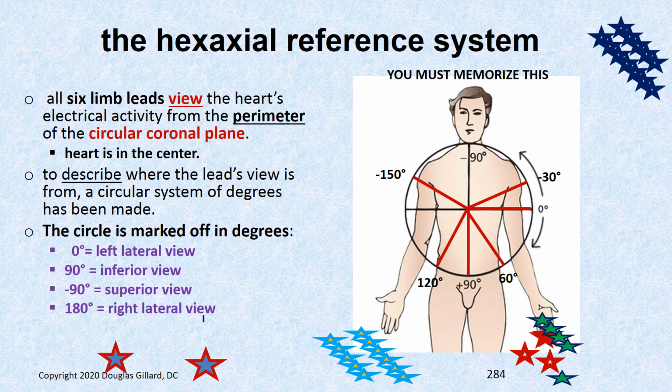In order to describe how the signal of the heart flows through the atria and through the ventricles, we have to have something to reference that flow of electricity through. And so they came up with this hexaxial reference system. Normally the flow through the ventricles runs right down here to about 60 degrees, right toward the pocket.